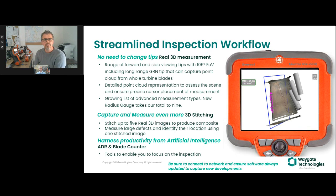But moving on, we now have new measurement types. There's a new radius gauge measurement that I might touch on if we have time. But we're also evolving real 3D measurement and exposed a new feature earlier this year on the MVIQ, called 3D stitching. That is the ability to stitch images together and perform that activity on the device on live images or live saved images, but also recalled images.